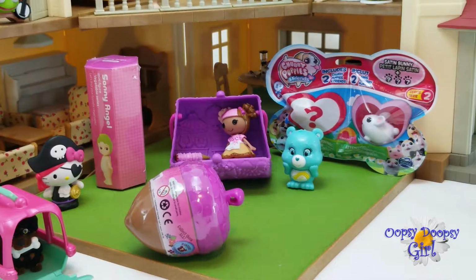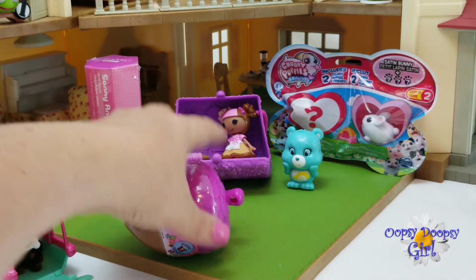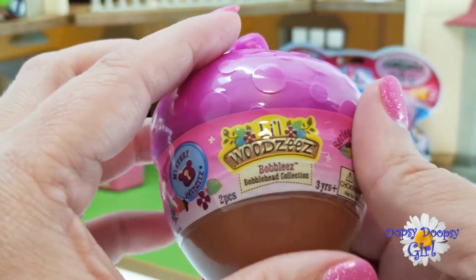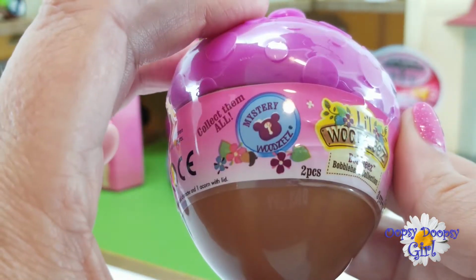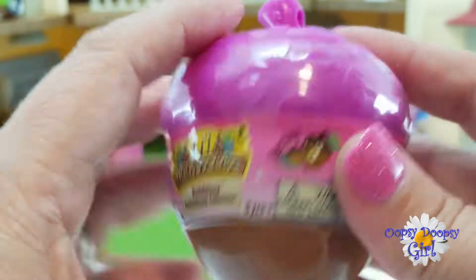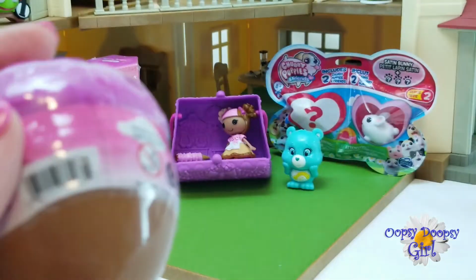Okay, who's next? Oh, let's see. How about a Woodsy? Don't you just love these? They're so fun to open. This is the little Woodsy bobbleheads. And we can get a mystery inside. Let's see who we've got.